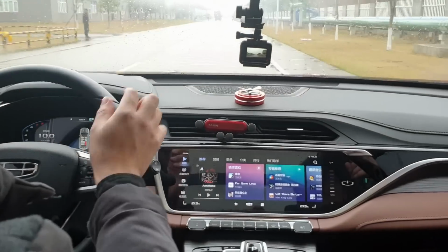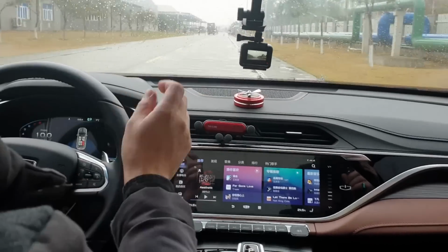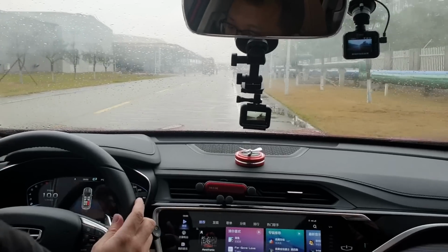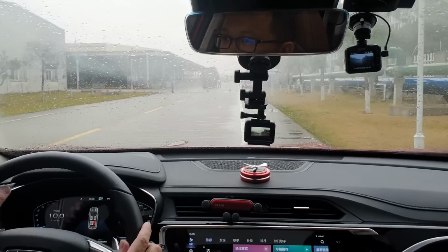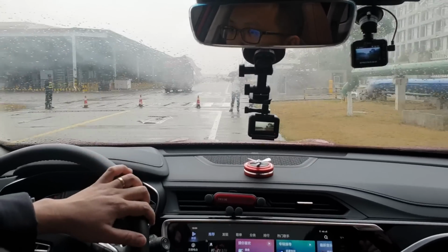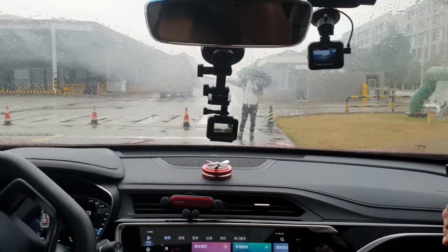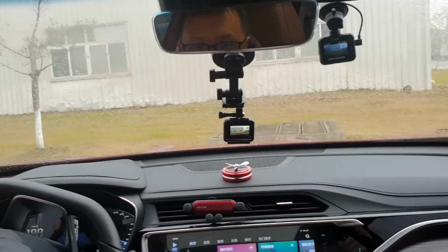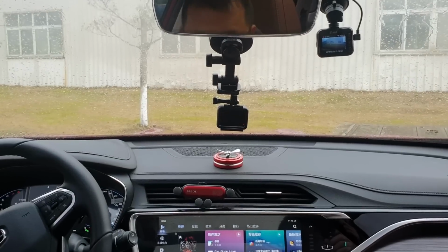It does feel like a double clutch transmission. 开起来真的很像双离合变速箱. 在换挡的时候几乎不会感觉到那个档次. 好, 我们现在来做一个 U-turn. 我会, 加速加的稍微重脚一点.